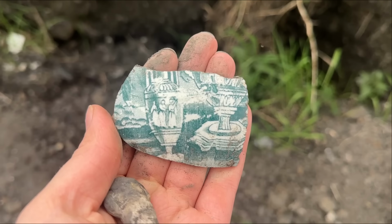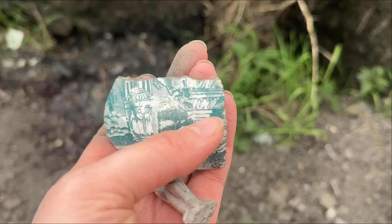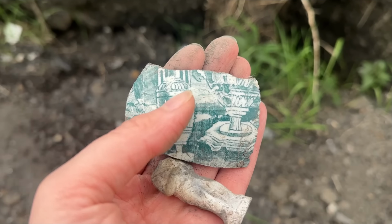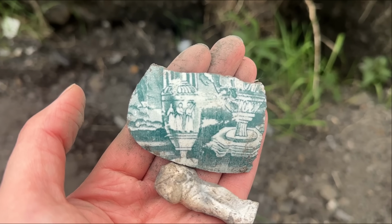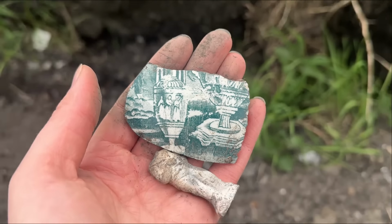I don't know what's going on here. There's like a, I don't even know what this is. And there's like this thing, and it looks like it's got little people inside. It looks like an urn. Or some sort of like glass case. But there's like, yeah, look, there's like ladies in there. So I don't know what that is, but I'm going to take it because it's still interesting.